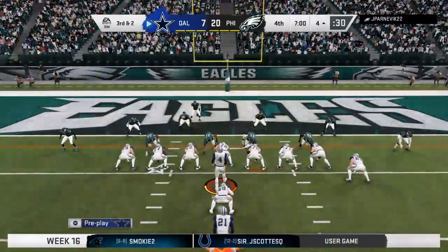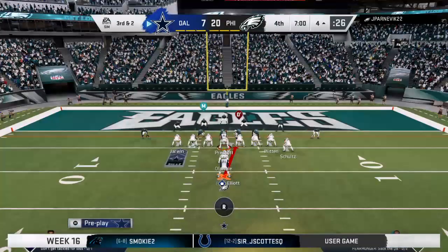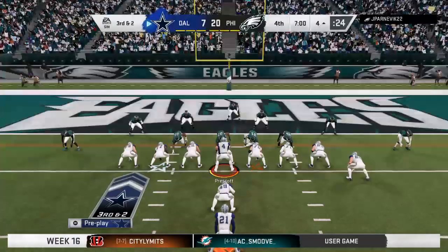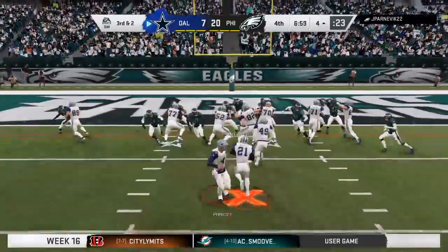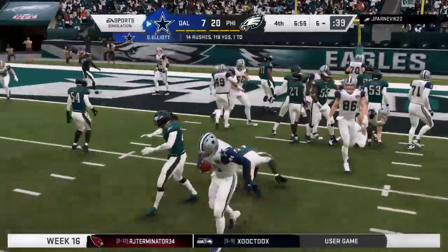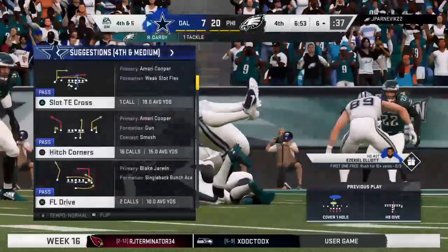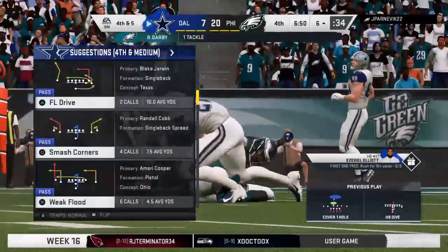Trying to keep the drive going here. This is play number 7 on 3rd and 2. Again, it's Elliott. And he'll get blown up behind the line of scrimmage. Back at the 6. Not at all what they envisioned on 3rd down. 3 yards in the wrong direction.